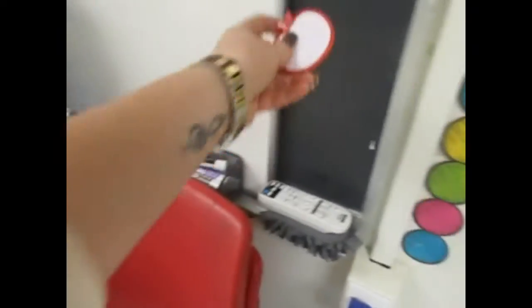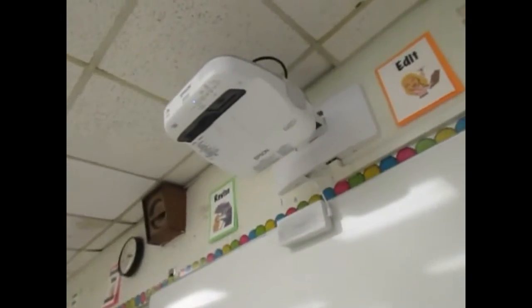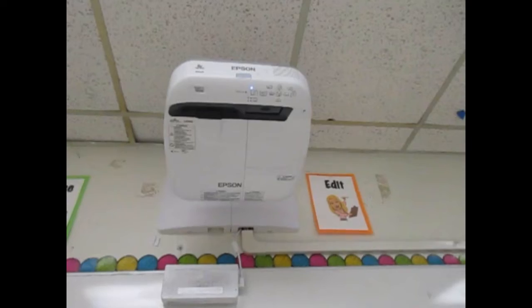I got these little apples at Target, I think. And then I have this container that I got on Amazon. I just have all my expo markers in here. I have my little clicker for this thing. I honestly don't even know what it's called. It's an Epson Bright Link.